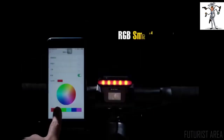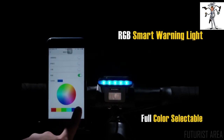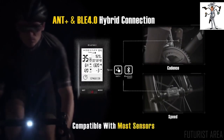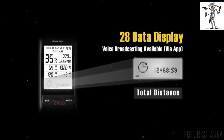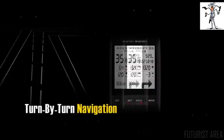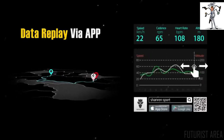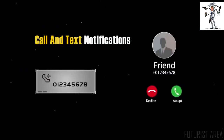Discovery Pro also comes with features that allow you to adjust the colors in the Shenren Sport app. D-Pro is equipped with algorithms and sensors specially designed to help users track their activities more accurately. 2.7-inch LCD screen, 28 data display, brings outstanding values to the riders. Turn-by-turn navigation available with the Shenren Sport app. Track data replay makes you check the cycling data at any point of segment in the Shenren Sport app.